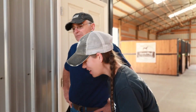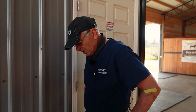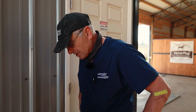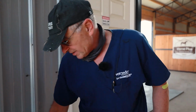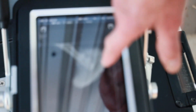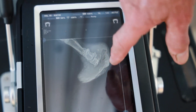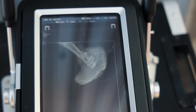That is so sad. Doc, what are we looking at here? It looks like her coffin bone has more dissolved than founder, and I'm pretty sure we may x-ray another foot, the back foot, left rear, to see what it's doing, but it's just sort of sad. The coffin bone sort of mimics the shape of a hoof, but there's nothing there unless she was extremely club-footed to start with.